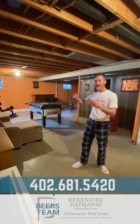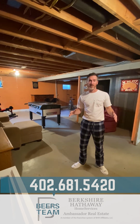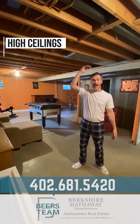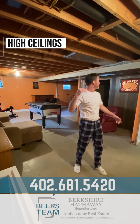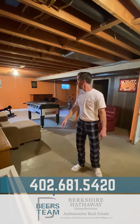Okay guys, we're in the basement. The reason I wanted to show you this, obviously it's unfinished, but it's primed and ready for your quarantine project. The ceiling height, I'm usually close to hitting my head on some bulkheads or something like that. The duct run is right in the middle under this beautiful, huge beam that's holding the house up.